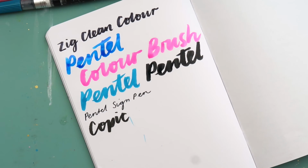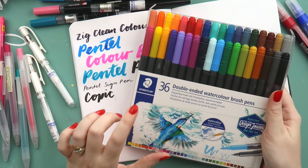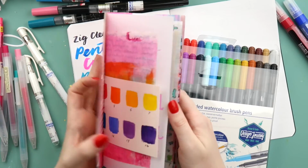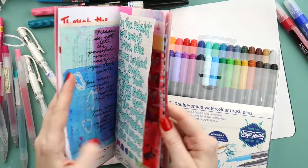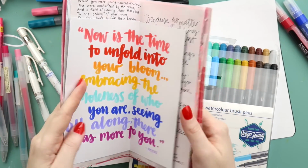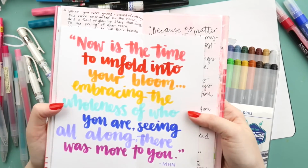I think I have one more set too. Alright, one last set. So I have a couple of new sets from Staedtler. These are the double-ended watercolor brush pens, and oh, I haven't showed you this other project I've been working on. I made this little traveler's notebook insert over on Patreon, and I worked through doing a bit of brush lettering on there, and I used these brush pens a lot, and I've really been enjoying them. Sometimes I like to outline them with my Pilot G2, other times I just leave them as is, like this center page.